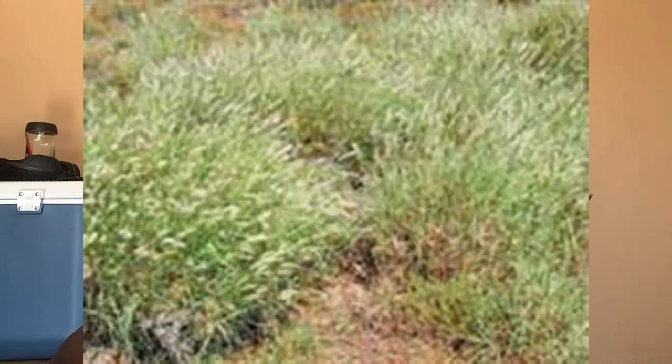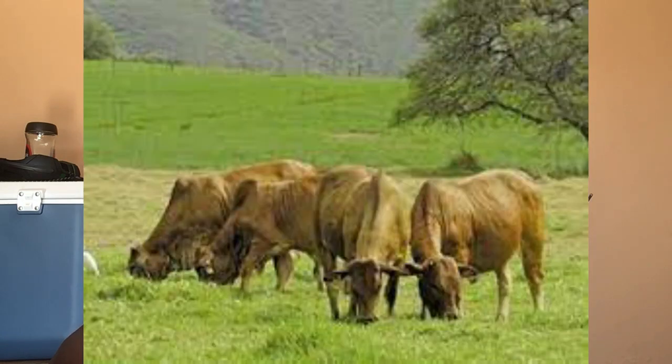The production of dry matter on good veld was 1,238 kilograms a hectare. On reasonable veld, it was about 768 kilograms a hectare. And on poor veld, it was about 368 kilograms a hectare, with respective grazing capacity of about 5.2 hectares per large stock unit, 8.3 hectares per large stock unit, and 19.4 hectares per large stock unit.